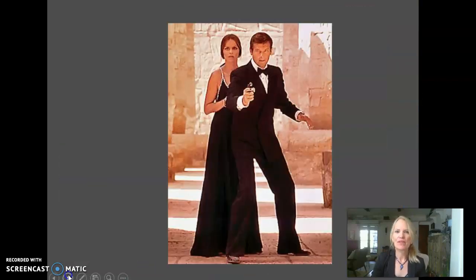So, if you want to see a fun movie shot there, rent sometime the James Bond movie, The Spy Who Loved Me. There's a good scene where he's trying to escape the bad guys with his beauty on his arm, shot at the actual location at the Temple of Karnak. It's a kick. All right.